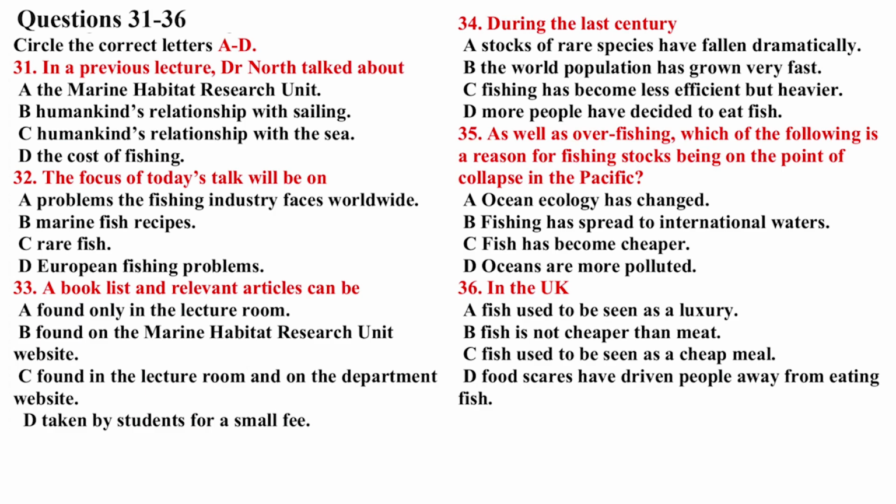As a consequence, many fishing stocks in the European waters, from the Atlantic to the North Sea and the Mediterranean, are now on the verge of collapse. But the problem is not restricted to European waters. It's a situation that's all too clear all around the world. Fish stocks in the Pacific Ocean, for example, are now on the verge of collapse due to a combination of overfishing and natural changes in ocean ecology.